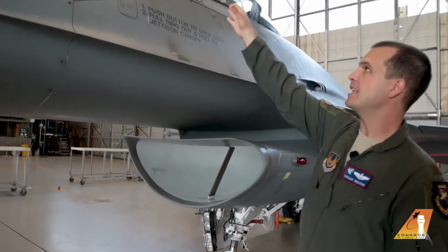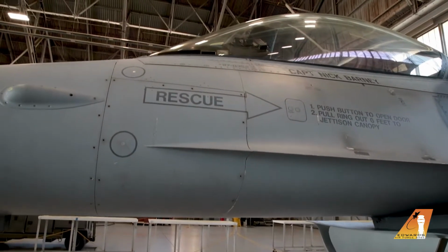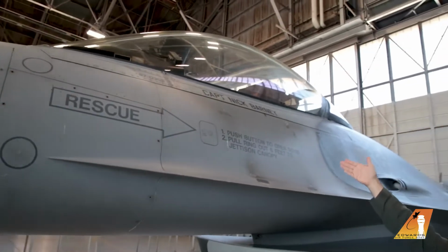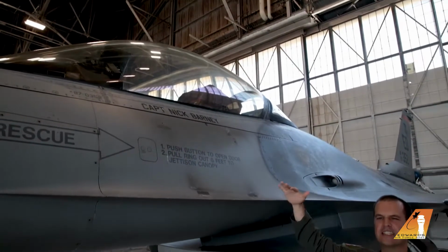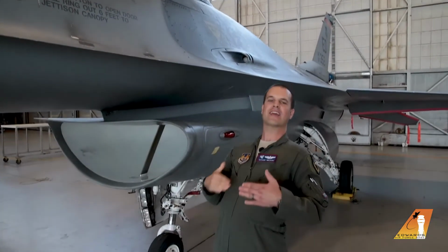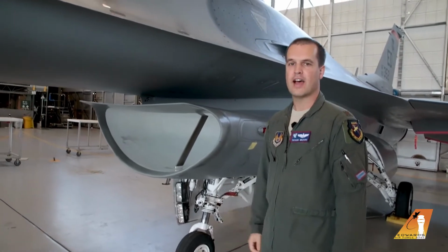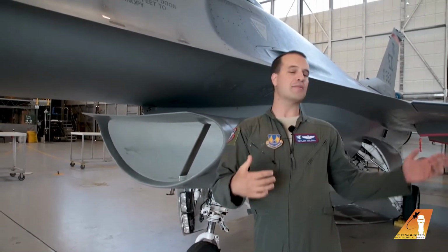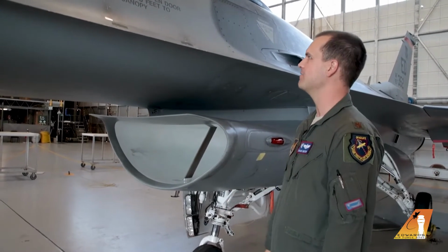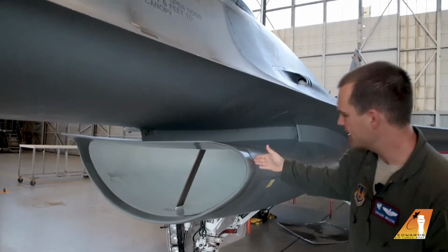We can see the heads-up display, or the HUD, in the front that I look through to see all my flight information. And then look at the angle of the seat that I'm sitting at. That is slanted back. Imagine sitting in a recliner 30 degrees back and flying around your aircraft. That not only helps out for pulling G's and looking behind me, but that also makes for a really comfortable reclined seat ride.